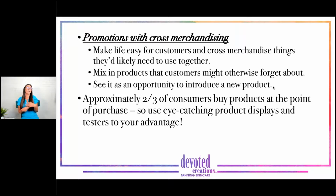And then approximately 2/3 of consumers actually buy products at the point of purchase. So they're at that front counter. 2/3 of customers are going to buy something that's on that counter, that can be that impulse buy for them. So use something that's going to be eye-catching. So eye-catching product displays, whether it be the minis, the tan extenders, your SPFs, your CBD products, if that's what you're highlighting for the month of April or the week.